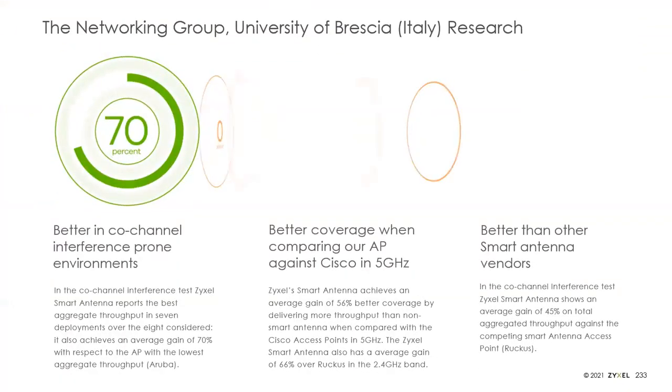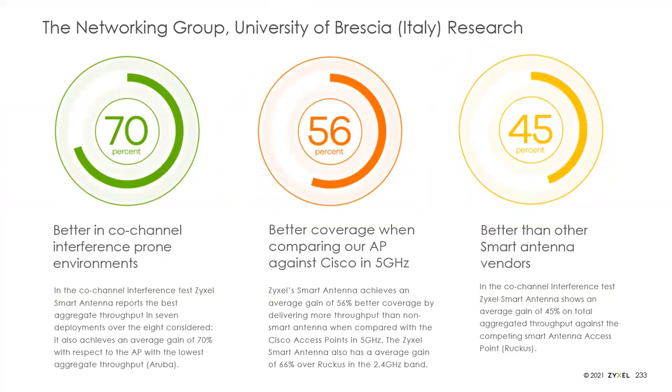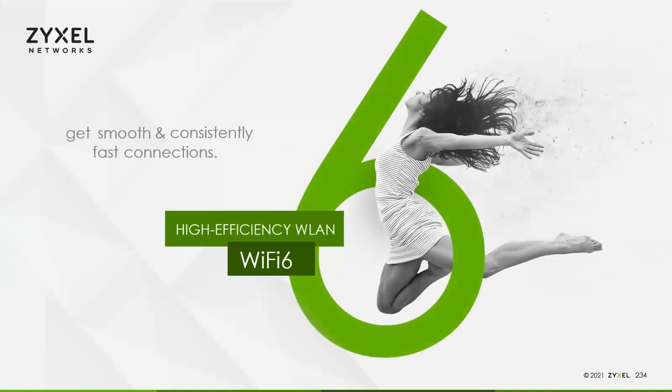But the short version is, they compared us, Ruckus, Cisco, and HP Aruba, and they found that smart antenna products performed up to 70% better than non-smart antenna products in a real-world environment where there are sources of interference. In a clean room, not much difference, but in an unclean, traditional real-world environment, huge difference. Over 56% better performance than Cisco versus our equipment. And we even did better than Ruckus in those high interference environments.